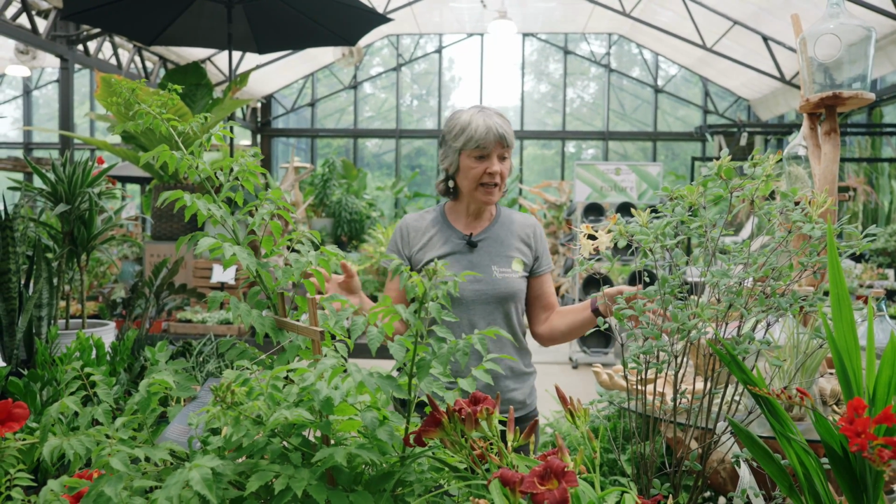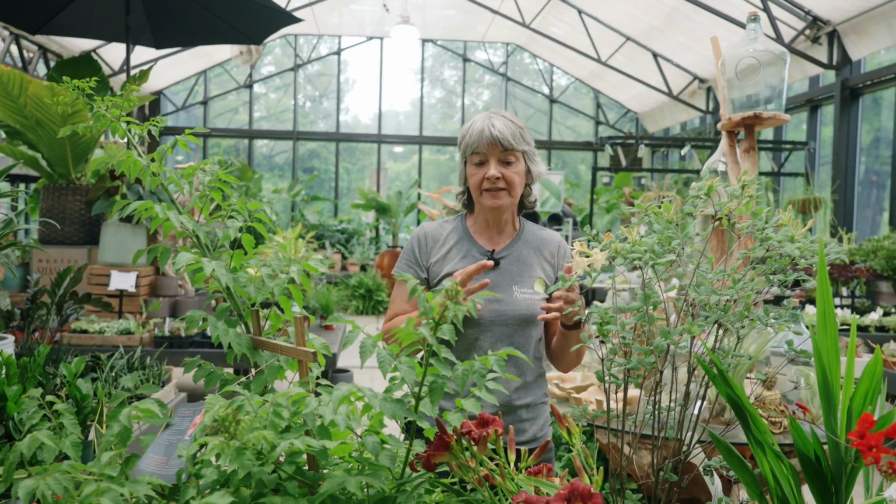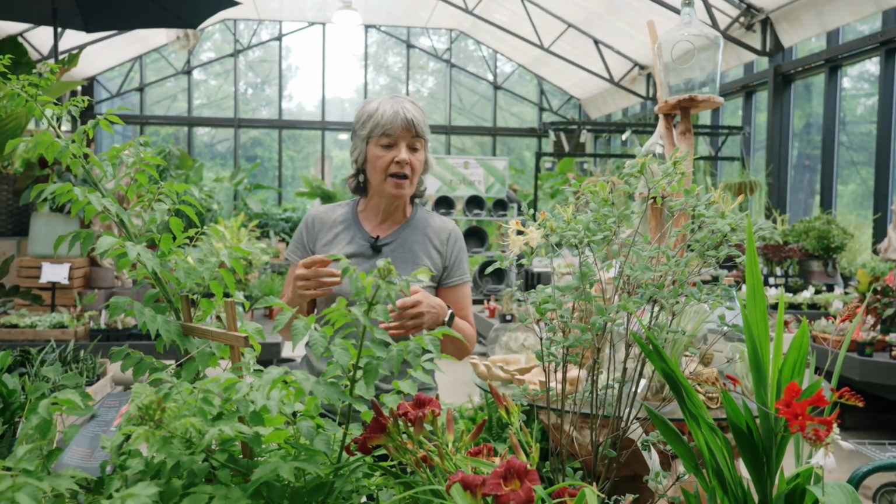So in front of me, I have a selection of, well, there's one shrub at this time of year, perennials, and actually a vining plant, so that you can see that it doesn't have to be annuals or perennials. You can have a mixture of plants that will still bring them to your yard.